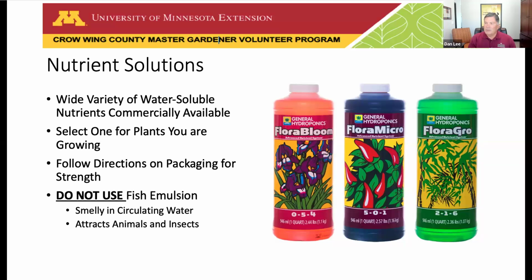Next day I go out and there's now 2 or 3 plants that are pulled out. What was happening is we had a local dog who was coming by and he loved that fish emulsion. And so he was pulling all of these plants out because they smelled good to him. So fish emulsion and hydroponic systems outdoors doesn't work very well, at least in my opinion.